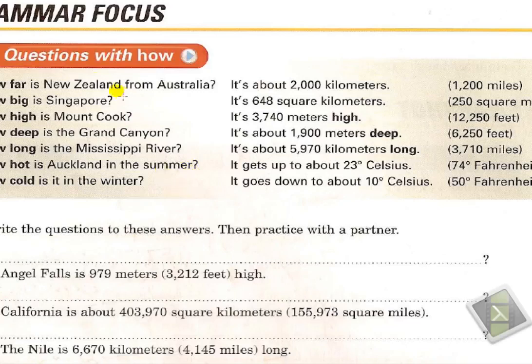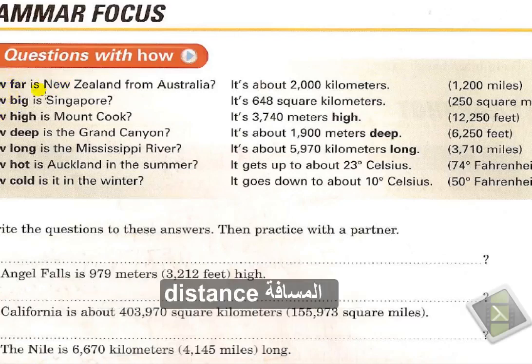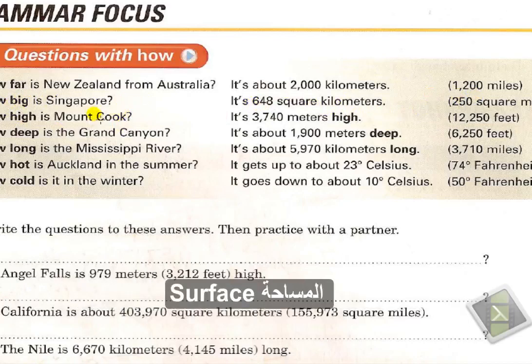Questions with how. How far is New Zealand from Australia? It's about 2,000 kilometers, 1,200 miles. How far? I use how far to ask about the distance. How big is Singapore? It's 648 square kilometers, 250 square miles. How big? I ask about the surface.